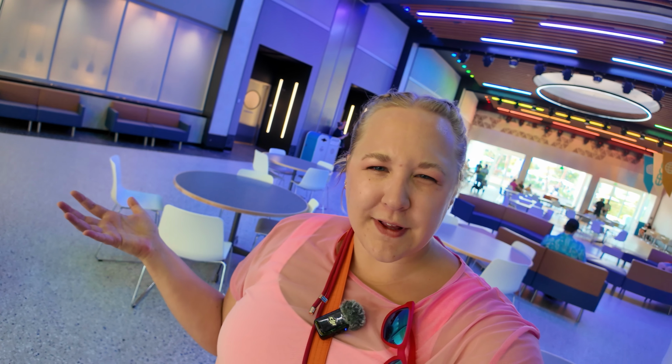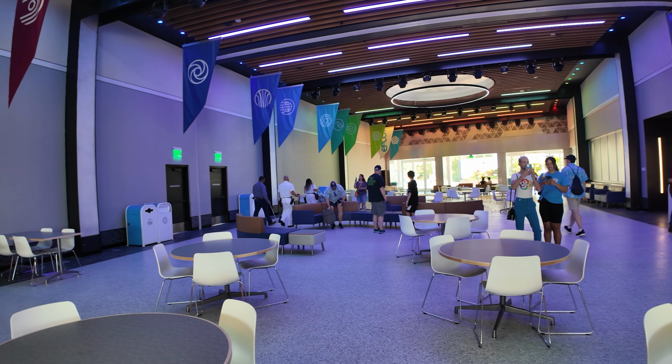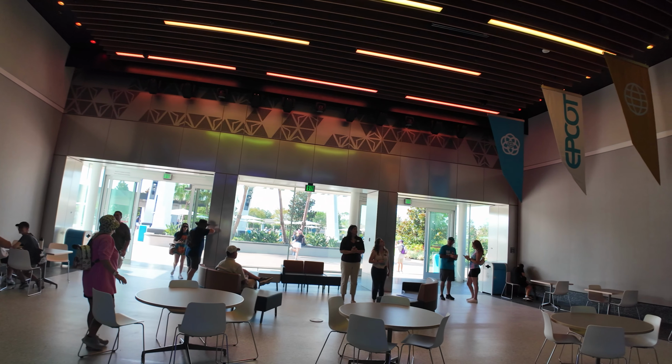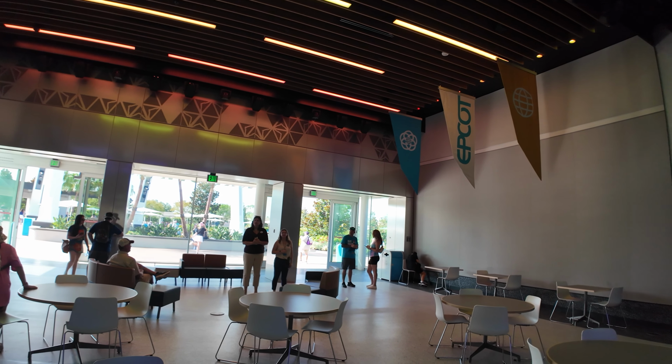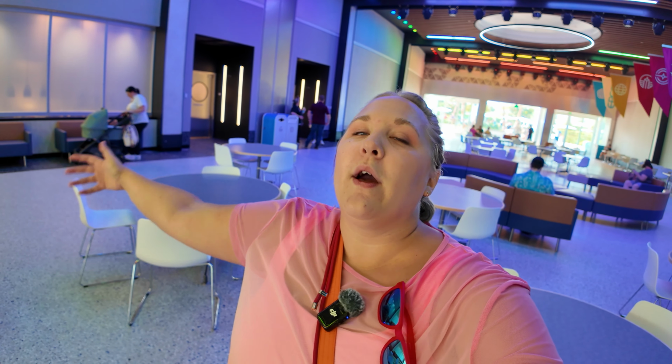So this space is essentially going to be kind of like a flex space almost. This is going to be like the official festival center. So this will be anything from an art gallery to merchandise to they will host demonstrations and all kinds of things. It's yet to see what exactly they are going to do with the space, but right now it is some glorious AC. There's tons of tables so you can come take a seat and relax. It feels really nice. It's very hot today, so I'm thankful for that.